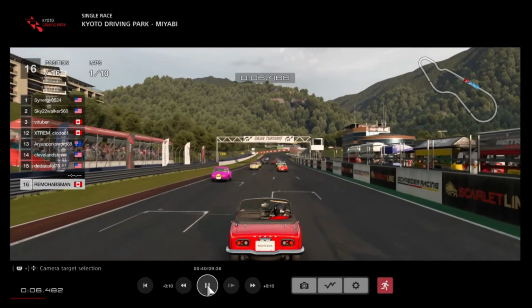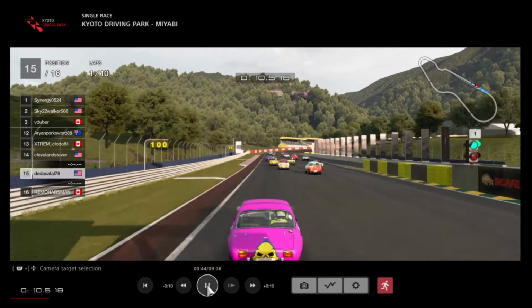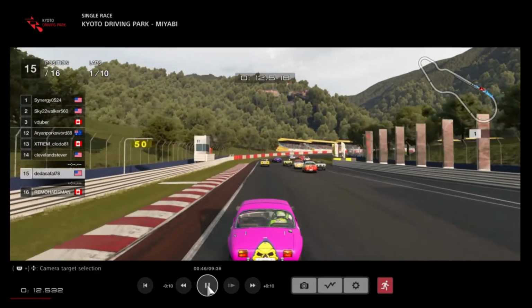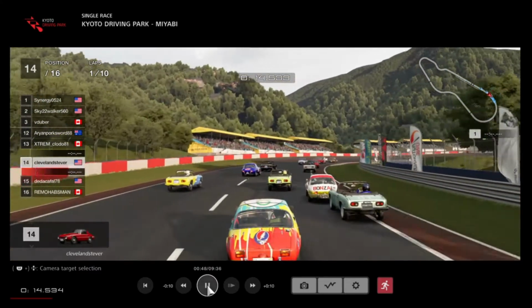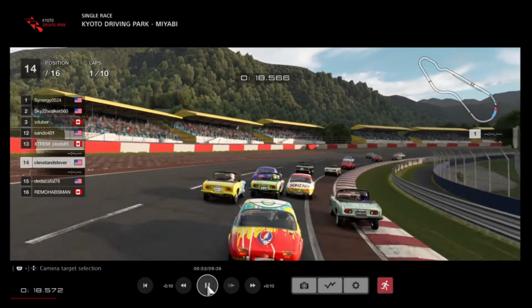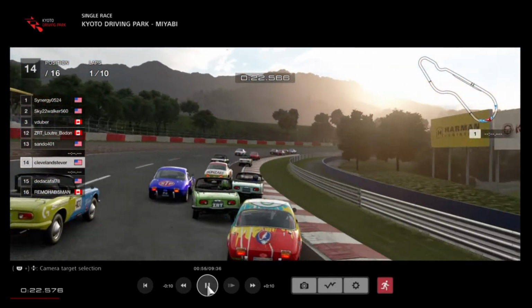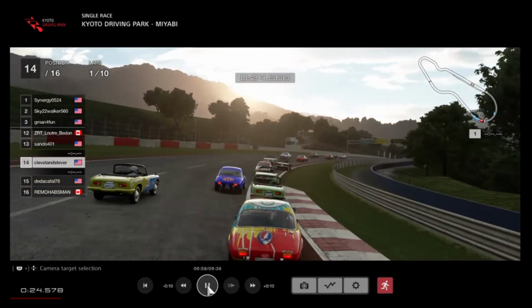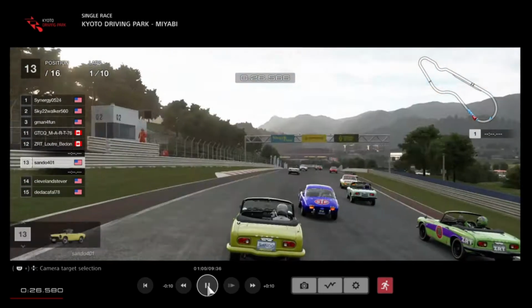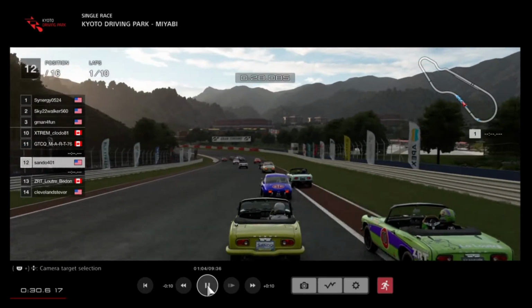10 laps here on this short course, 1.95 kilometers. Tie-dye mobile of Steve. Great colorful livery. He's trying to get around the pack here. I do think the Toyota is going to be the better of the two cars here.